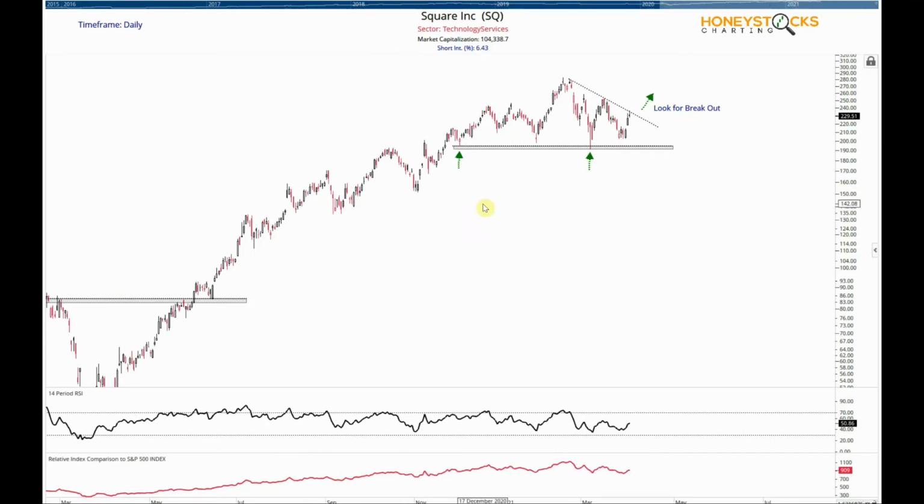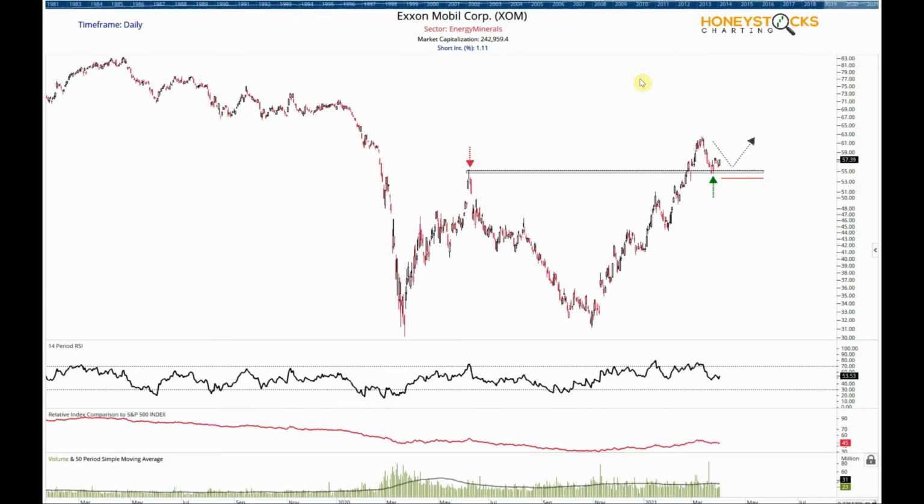Square Inc, again, I think I touched on this one last month regarding this support level. It's held true, but I wanted to highlight this potential trend line, and a potential breakout here would be another bullish constructive development.